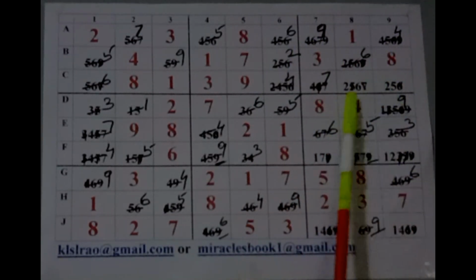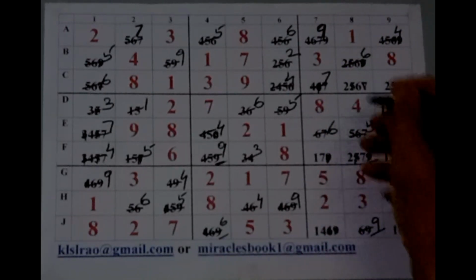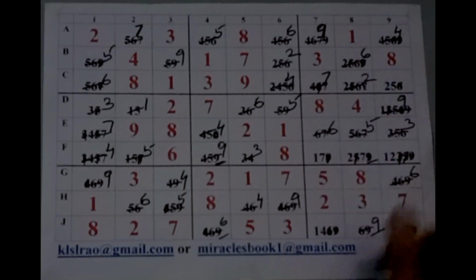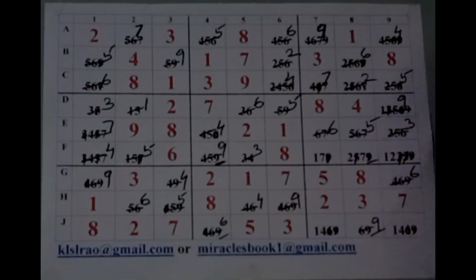Here, in this box, only 2 vacancies are there. Operating this 6, we can confirm number 2 here. And naturally, this is for number 5. Okay. And what else? That row is complete, that row is complete, that row is finished, this row is also full. And let us come to this row, these 3 spaces.